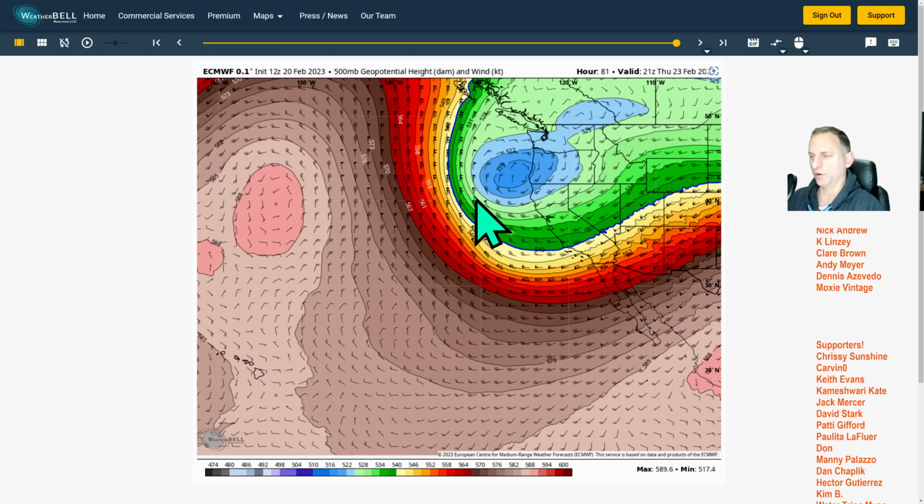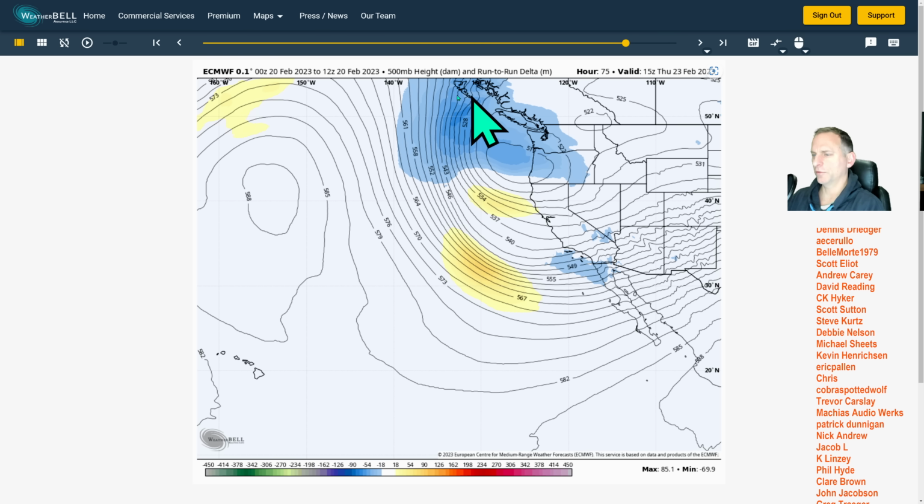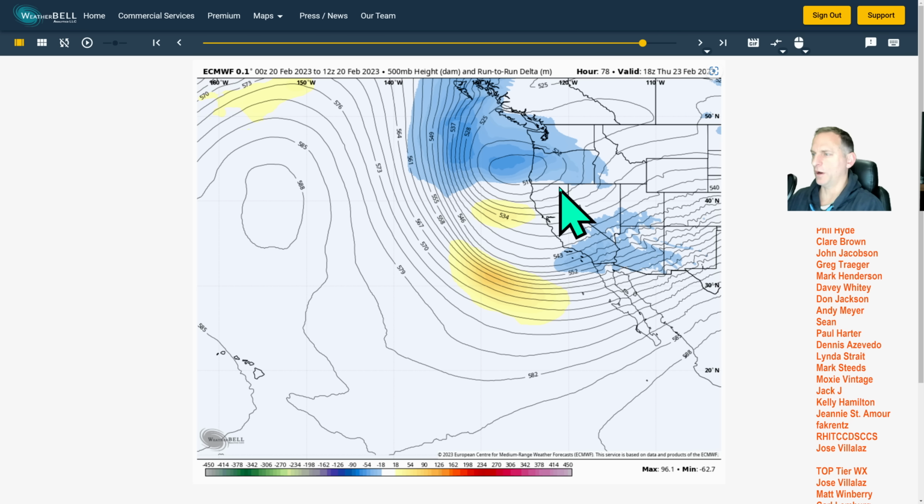Now this is looking at run-to-run change at 500 millibars. We're just taking a look to see what kind of changes we're getting with this upper level pattern in a run-to-run model look. But you can see some additional troughing occurring with this low pressure system, making that low a bit stronger, which would mean its movement would be a bit slower. So we'll be watching that, especially on into the next days.